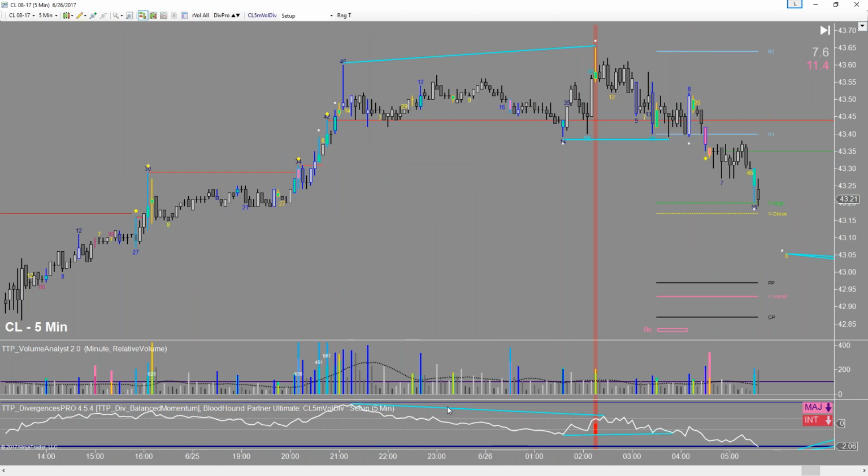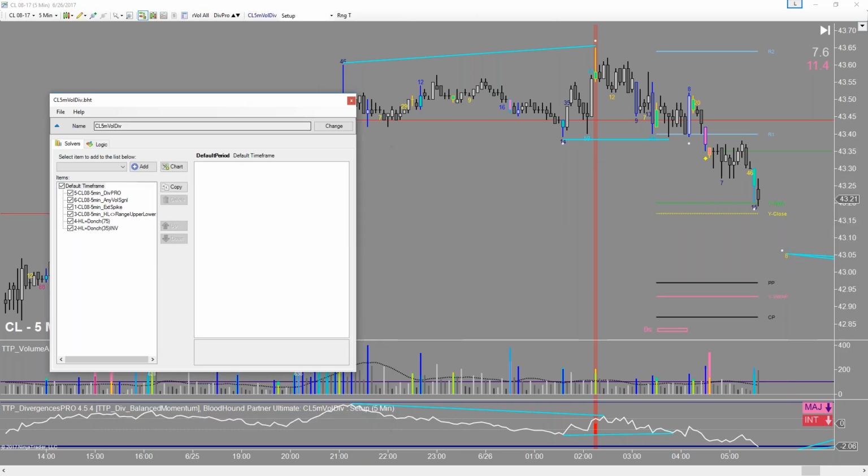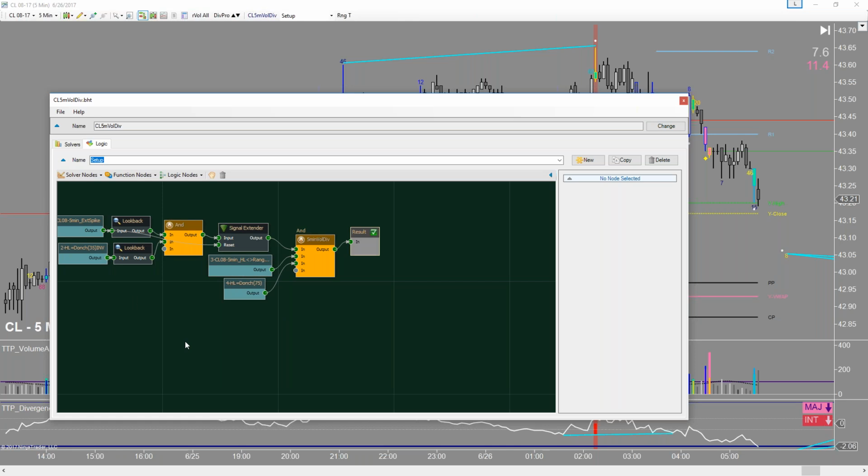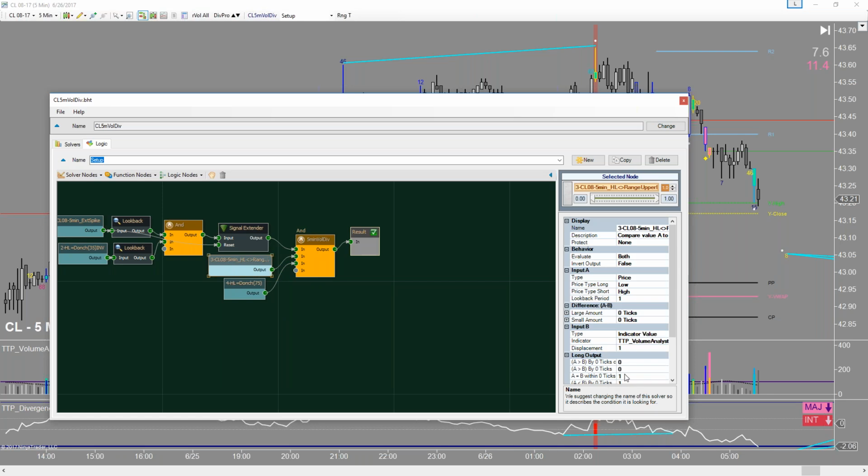So I've reprogrammed these volume divergence Bloodhound templates so that we can now access the volume signals and the divergence signals without actually having to perform those calculations inside a Bloodhound. We can build out some pretty complex signals in Bloodhound without slowing Ninja down at all, really. None of these calculations have to be performed on this chart or inside a Bloodhound. Essentially, all we're doing is accessing the values of the data series for the signal.